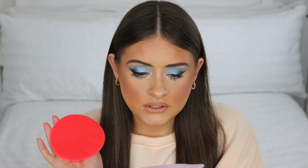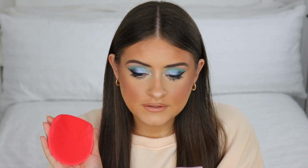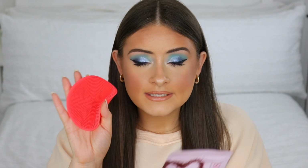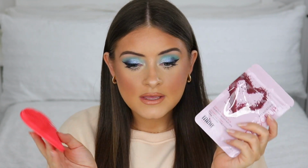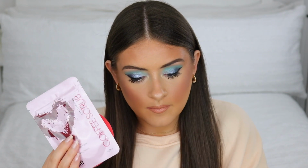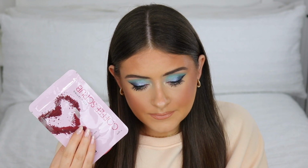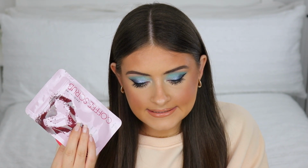It's enriched with hydrating sweet almond oil and macadamia oil that will leave your skin feeling buttery, soft, smooth and glowing. Okay, so I'm looking forward to using these two in the shower. I think it'll be a really good little combo here. So excited about that. And again, this coffee scrub from Mind Tan is a deluxe mini actually, and it is £9.95.